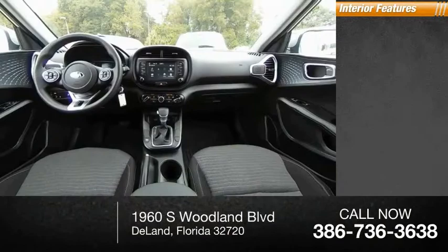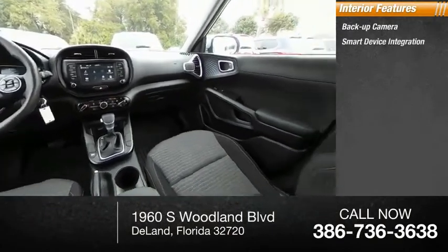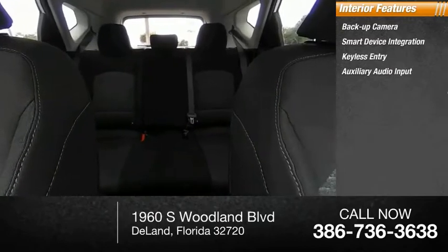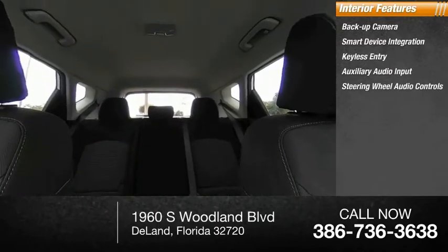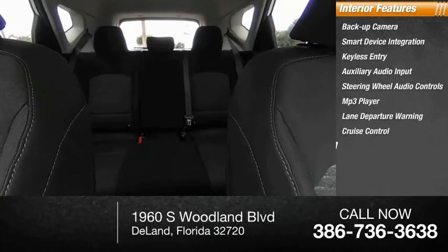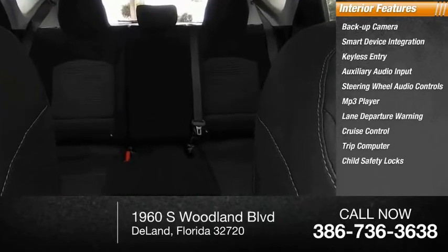Inside you'll find backup camera, smart device integration, keyless entry, auxiliary audio input, steering wheel audio controls, MP3 player, lane departure warning, cruise control, trip computer, child safety locks. Come take a test drive today.